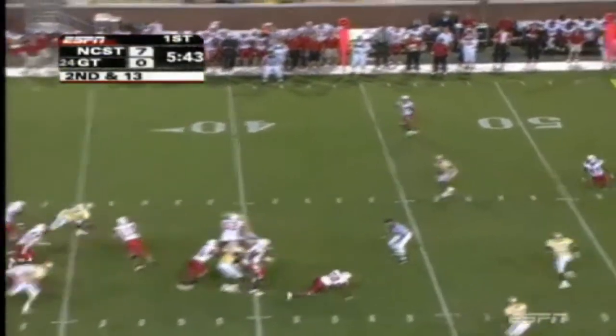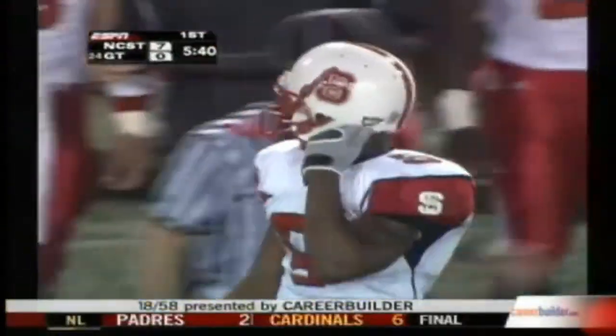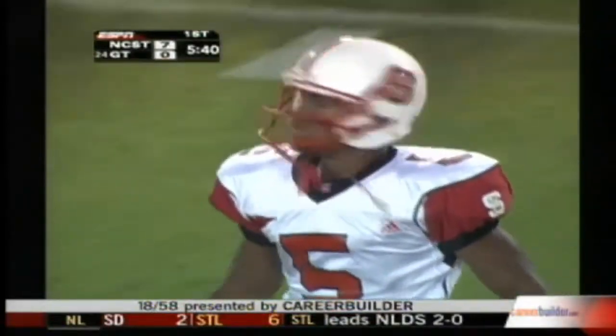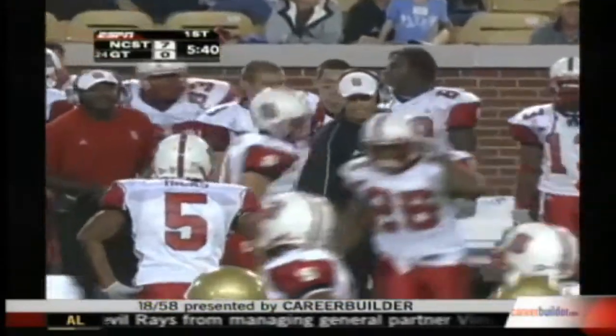State needs to get it to the 45. Davis tosses to an open receiver. Can't haul it in. Sterling Hicks, the senior, did not make the catch. I don't think he would have made the first down anyway. But we're going to have a third down coming up.